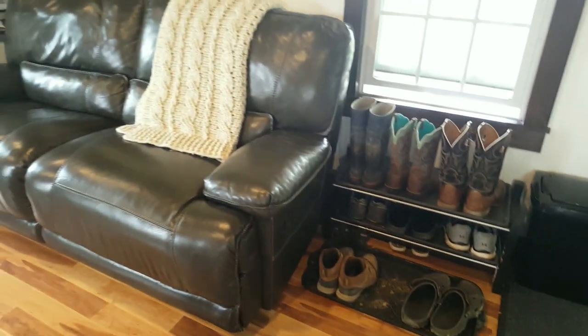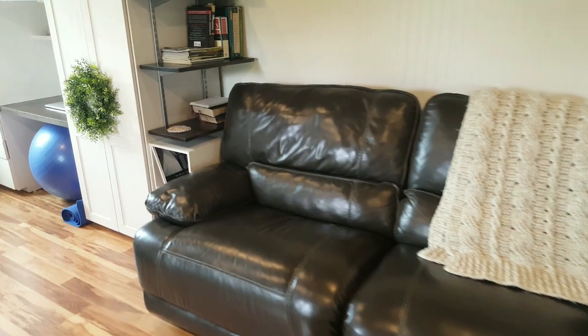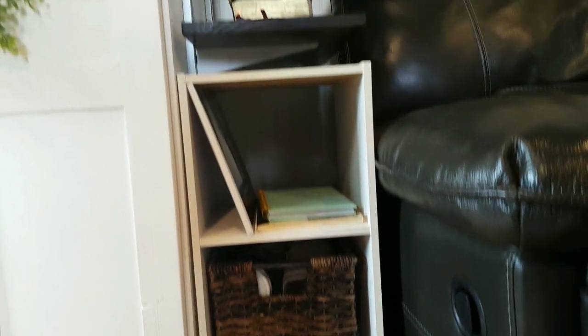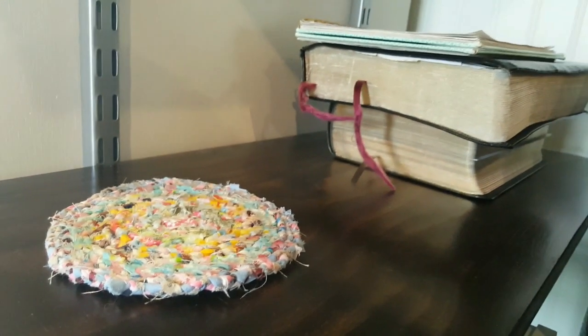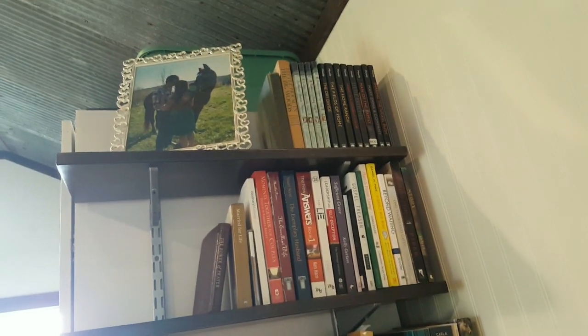And we even have a full-size couch. This was one thing we didn't want to compromise on. Over here is where we'll store our Bibles and our games, cards, notebooks, things like that we might want to access easily. Most mornings we'll sit together here on the couch and do our Bible reading together. And here are our books. We don't have a ton, but these are most of the ones that we have out for easy access.